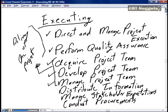So again, there are some changes in the executing as well as in the monitoring and control process groups in this 4th edition that those of you who have some experience in the previous editions of the PMBOK Guide need to be aware of. And the first of these is the movement of manage the project team to the executing process group. Manage the project team I often refer to as removing the roadblocks, doing what it takes to allow the project team to be most effective.